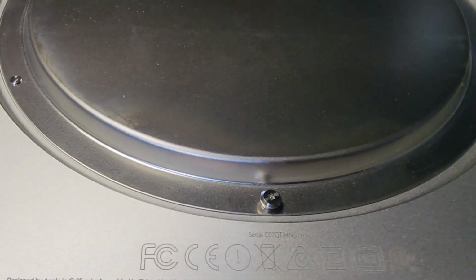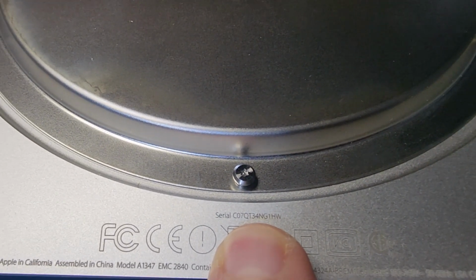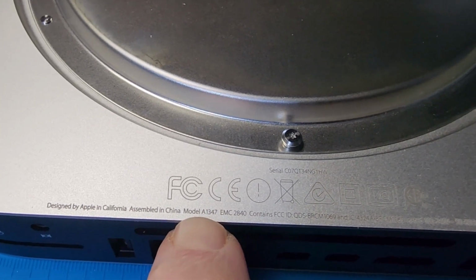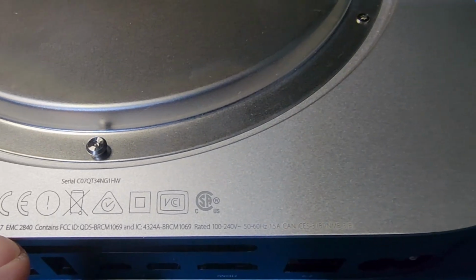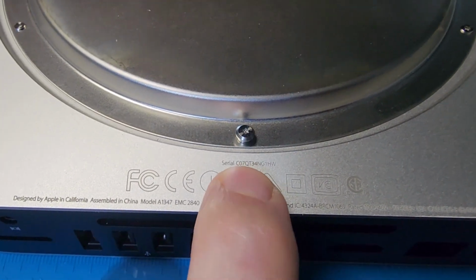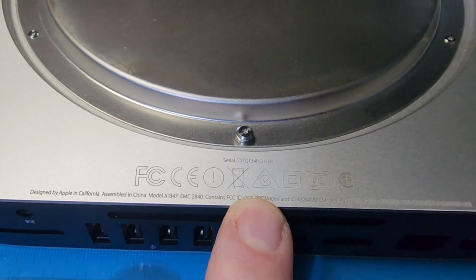One of the things to mention: if you put the serial number in the Mac website, it'll tell you the model number, which you even have right here, which is the 81347. It'll tell you what the year is, what the components are, and what the build type is. Typically that right there is the thing we want to keep as an identifier code. But essentially, let's go ahead and get into it.